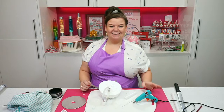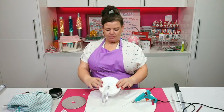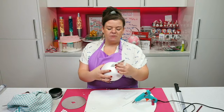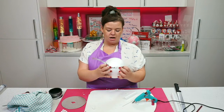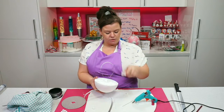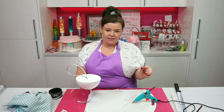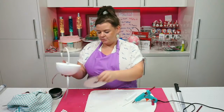I'm just waiting for my hot glue gun to warm up a bit. What I'll be doing is, on the bottom of the cake where the ribbons are poking out, I made my ribbon a bit too long. I'm going to be hot gluing them down here and cutting them shorter. Then I'll hot glue this on with the ribbon through it, and thread on this and hot glue that on. That'll be the bottom half of the ball cake and the ribbon to support the top of the cake. And then we'll move on to the actual cake.